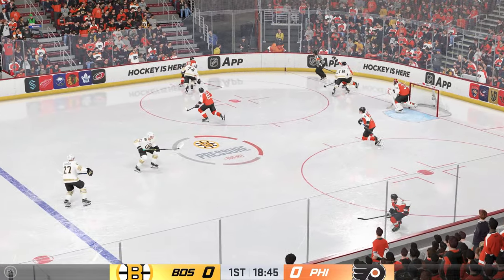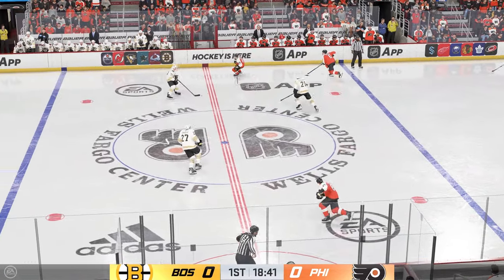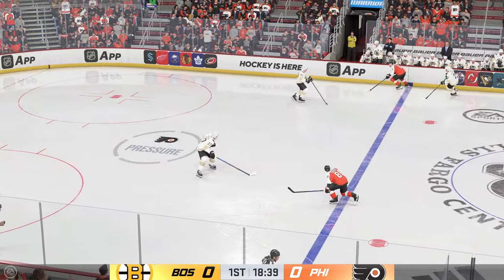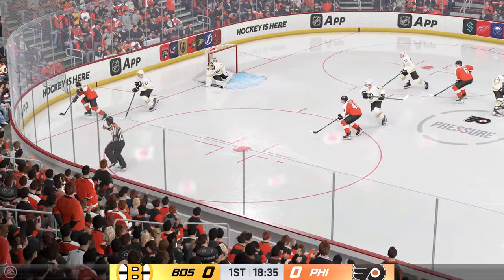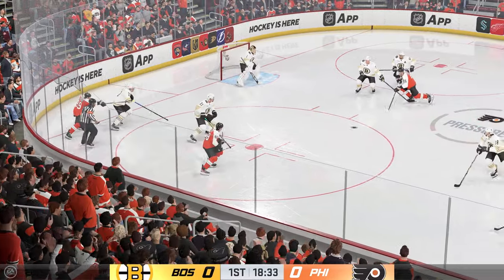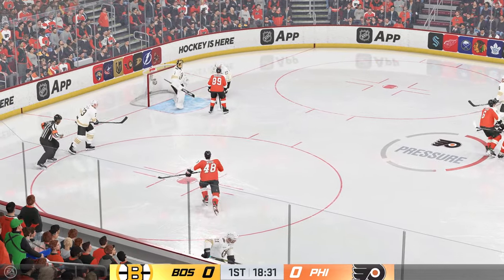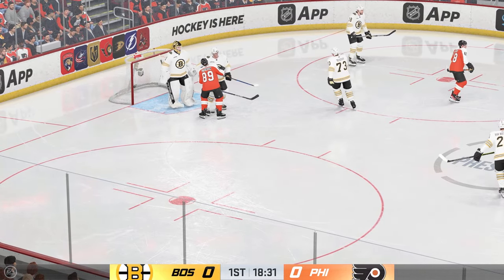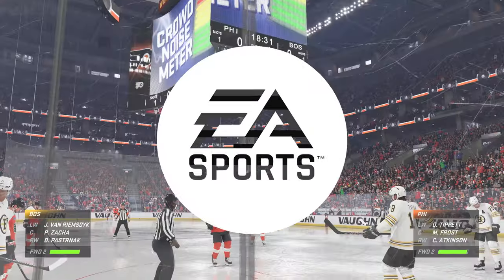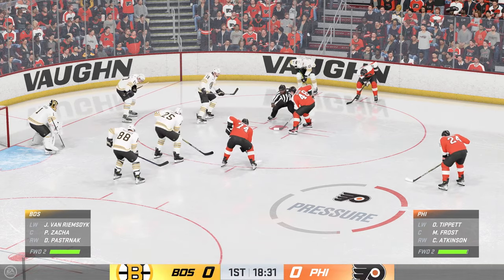Scooped up along the wall by Walker. Quick pass across to Sanheim. Gaining momentum up along the side. Takes a shot. And that's off target as it hits a body. Sends it in front. And that's stopped. In front and a stoppage on the play as the goaltender covers things up. Lots of time left in this period. Still scoreless in this one.